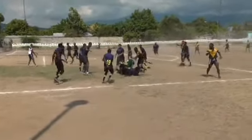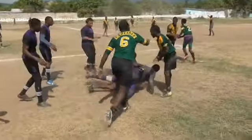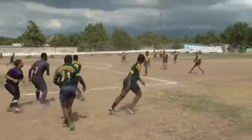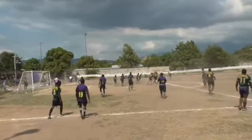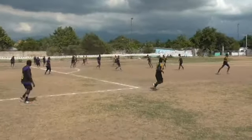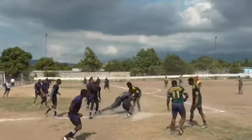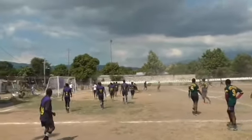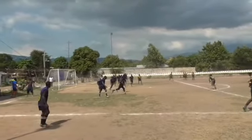So we see Olympic here on the charge. Kingston Hounds trying to stop them. Solid defense there by the Hounds players. So you see the Olympic team moving this ball quite a bit. Lots of ball movement.